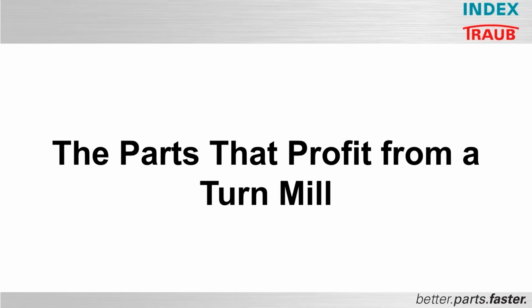We're just going to go through a little bit about turn mill machines and some of the parts and ways that you can profit from them.